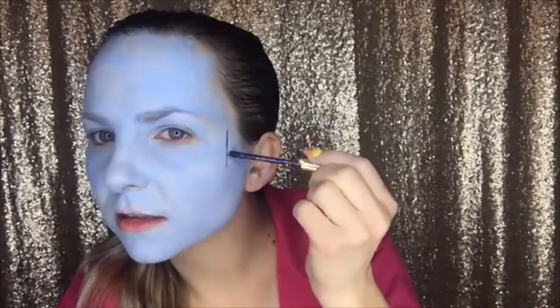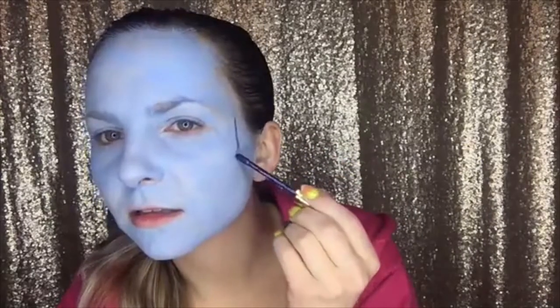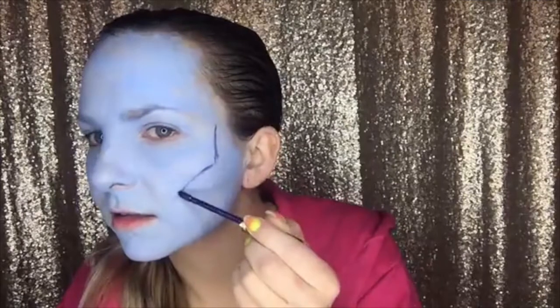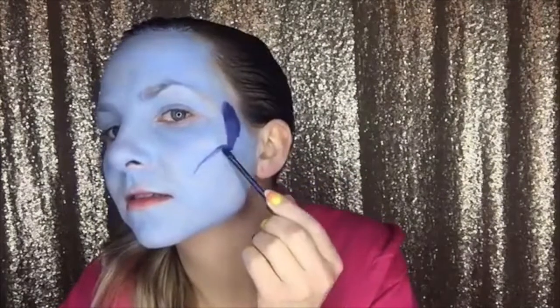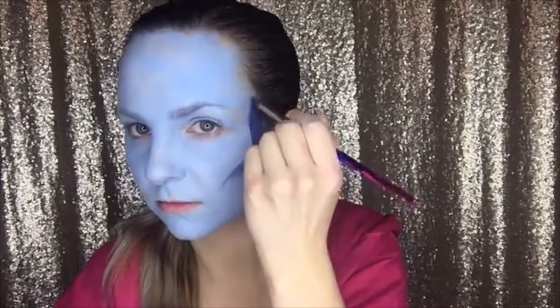I'm just gonna go ahead and make myself look crazy with a blue thing here. I'm actually gonna blend it a little bit while it's still a little bit wet. I should paint my ears blue too, just so I match. It's gonna take like days for this to come out.